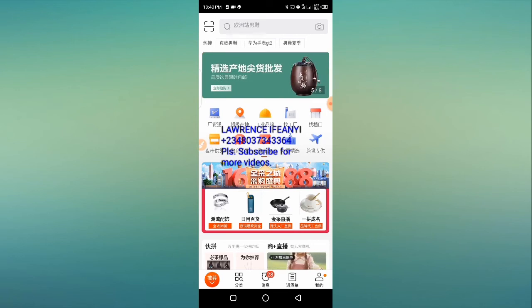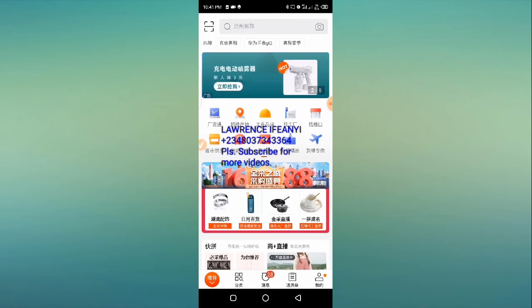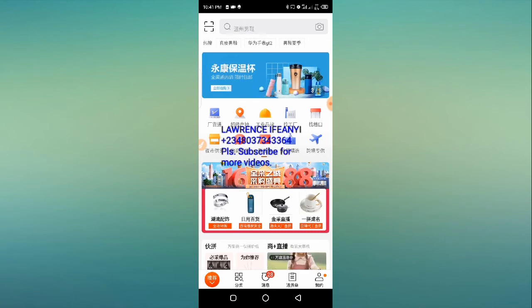This mini importation that a lot of people have been talking about, what is it all about? Mini importation is simply a process of importing goods from foreign countries, for example, China, Dubai, Turkey, India, Vietnam, US, or any other country at all, into Nigeria or Ghana in small quantity, without you having an import license, or being a millionaire or having a huge amount of money before doing mini importation. So you can actually start this business with as little as 20,000 naira.